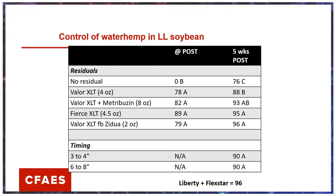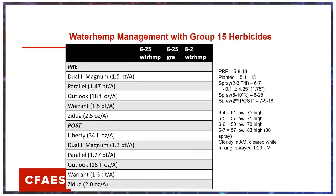Then at the bottom, notice I did add one treatment where I had FlexStar with Liberty with no residual chemistry down, and we could maintain control with that FlexStar because it gave us some residual activity. So that is another strategy. You're going to add injury to the soybean because of the FlexStar, but that is an option, although again I don't like to go in without a pre-herbicide. The one part of this data set I hate showing is the timing. Notice how there was no difference between whether I went 3 to 4 or 6 to 8. I don't encourage a 6 to 8 inch application, but we were able to make that work in this research. I'd much rather see that 3 to 4 or 4 to 6 inch timing for the Liberty.